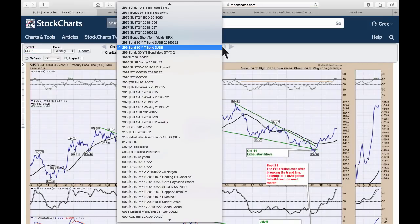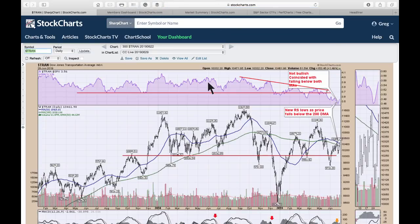Okay, I think that's enough bonds. The bottom line is they're all extended. And again, I think the upside is starting to show in everything else here.